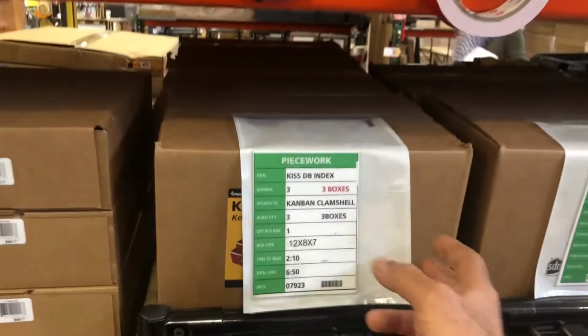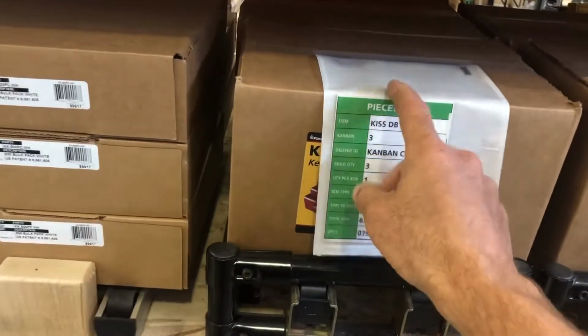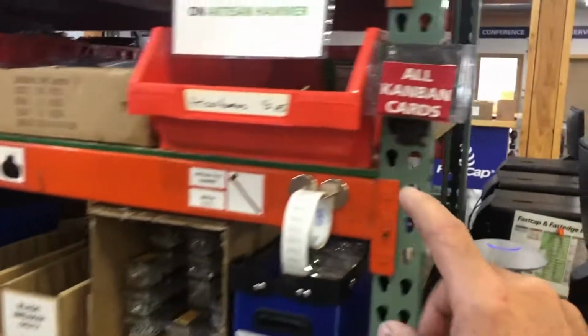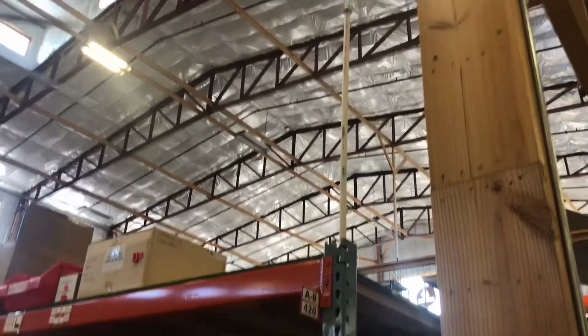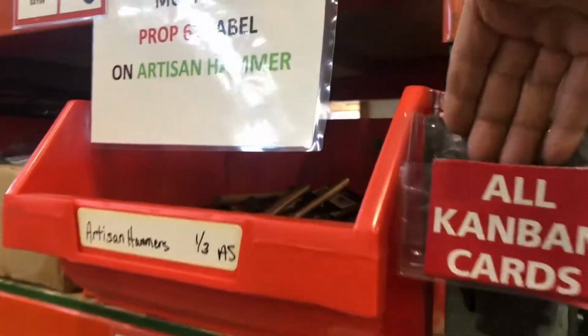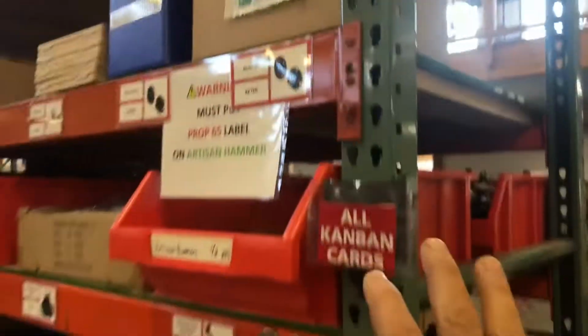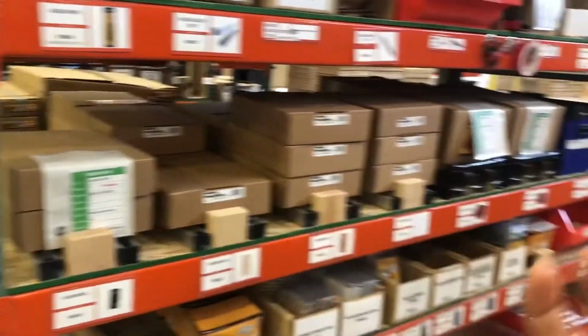So check this out. Right here, if you take this KISS drill bit system, you have to pull that Kanban card. That Kanban card then goes in this Kanban slot right here. It has a light to indicate to the water spider that there's something that needs to be done. So when I stick a card in here, boom, that lights. See that light? The water spider gets queued up. They retake this Kanban, which is a piecework Kanban. It's where we put together, assemble, box, do whatever.